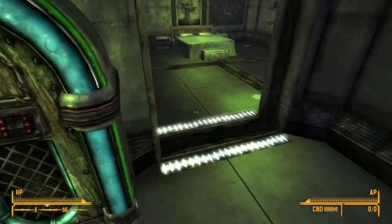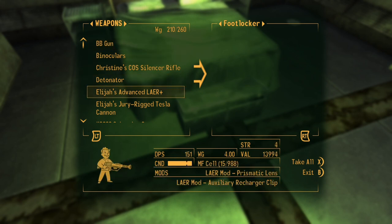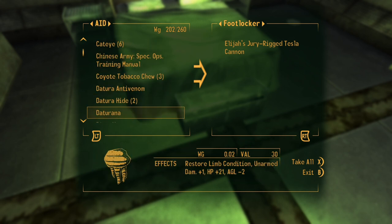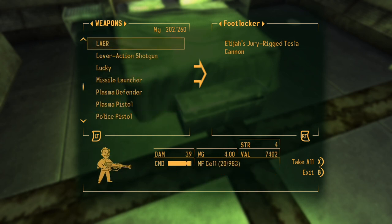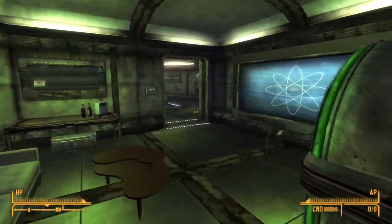I'm gonna start storing some stuff that I don't need. Still weighs a lot. Drop that. That's going back with me to Lucky 38. I'll sell that layer. Sell the lucky lever action. Yeah. I think that works for me.